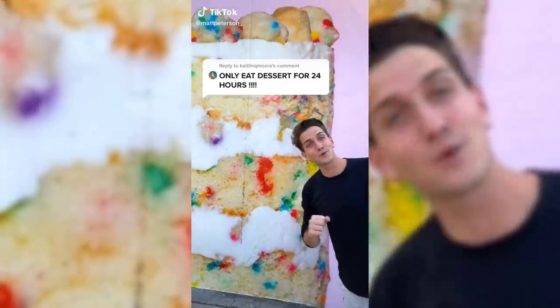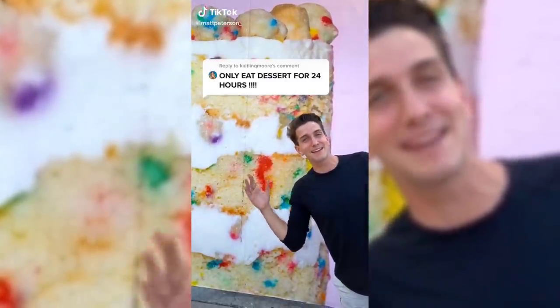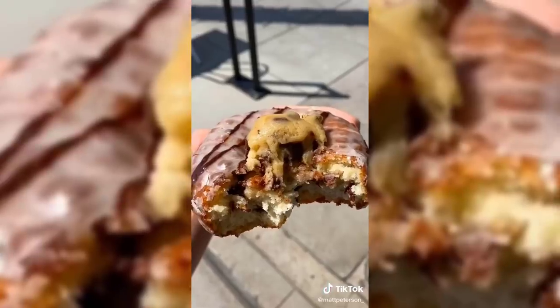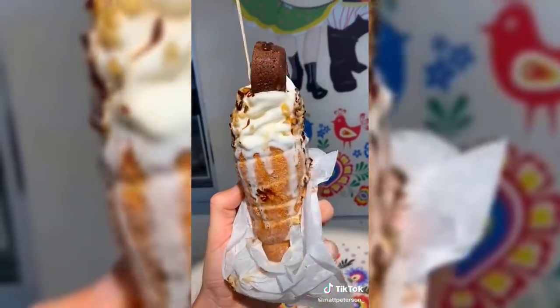Only eat dessert for 24 hours? I think this may be the best day of my entire life. To kick off my day of dessert eating, I started my morning with a cookie dough donut. For lunch, I went with a brownie sundae inside of a churro waffle cone.